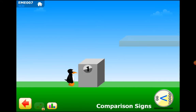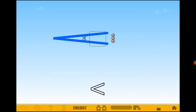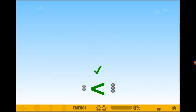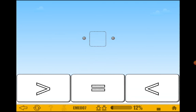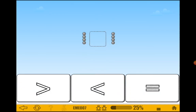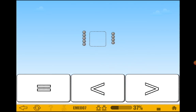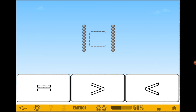Comparison signs. Well, level 1. There's only two levels in this one. Wow. So easy. What? No, never mind. What exactly is this? It's just the middle, kind of. Okay, now it's not the middle. This is so easy. What? Okay, yeah, so, there. Told you guys, that's the top.